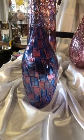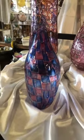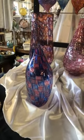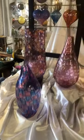And what's interesting is when you see these darker blue edges on this square right here, that's because you're looking down through the entire length of color and it has more intensity, whereas the center is lighter. So that's why you see some of the more intense blue and pink lines in there.